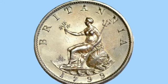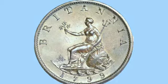Next up is halfpennies that shared the exact same design through the exact same years, obverse and reverse, apart from the 1799 design. Once again, 1799 was only a one-off design year, and here it is for the halfpenny. It doesn't say halfpenny on it though, like the farthing said farthing on it. Next up is the penny.